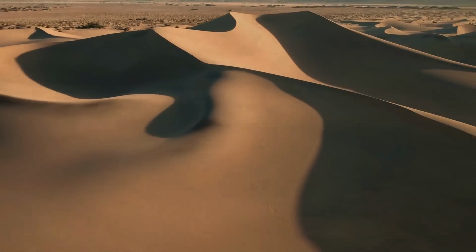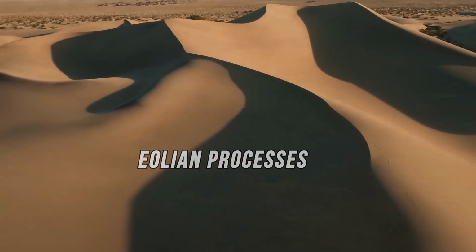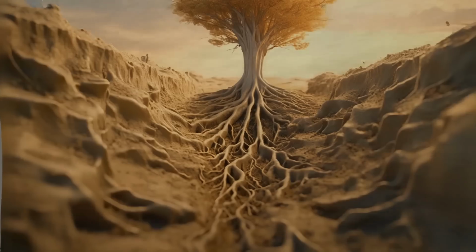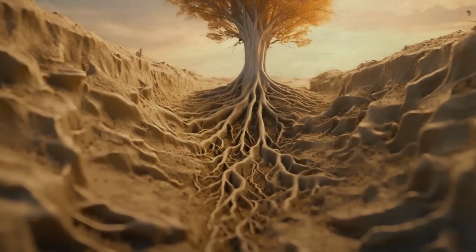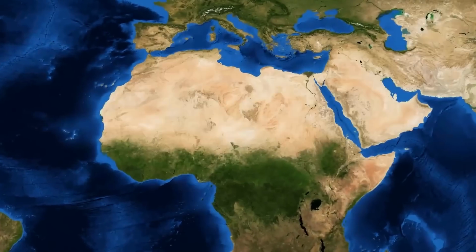Its vast amounts in the Sahara were created by aeolian processes. That's Greek for wind. Over time, it blows and shapes the surface of the earth. In dry areas with sparse vegetation, winds erode the ground much faster. That's what happened in North Africa.